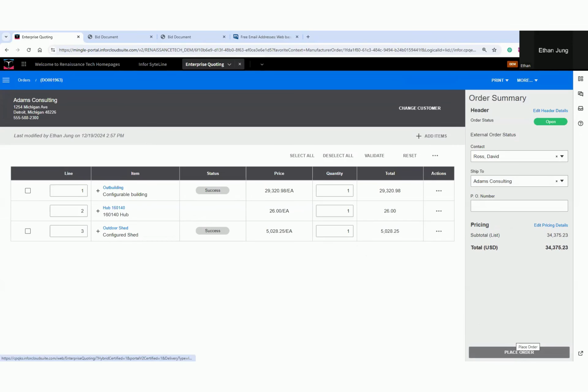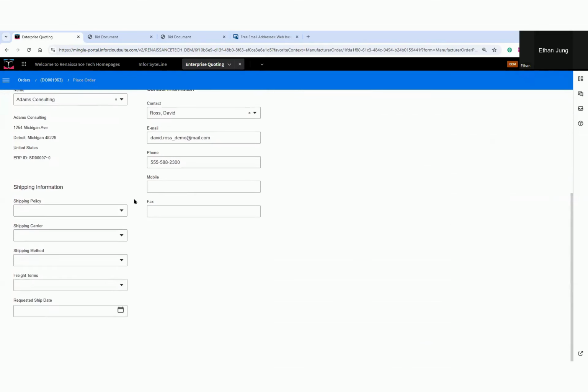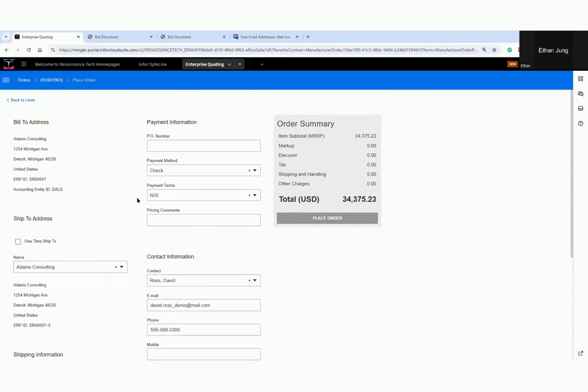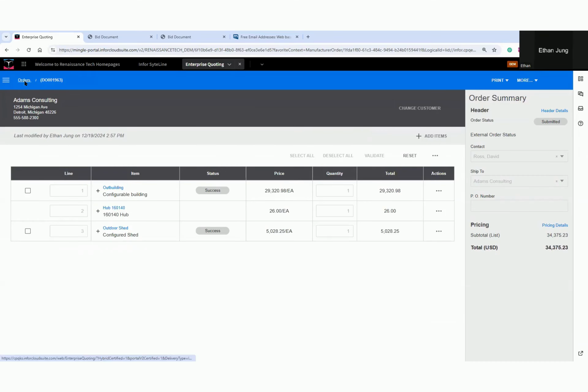And as a final checkpoint, I can put my PO number in here as a final check, just to make sure all of the information is correct. So if you have carrier, shipping, contact information, information that needs to be reviewed before submission, you can do that from here as well. So I'm going to go ahead and submit my order. And now we have the order submitted as well.